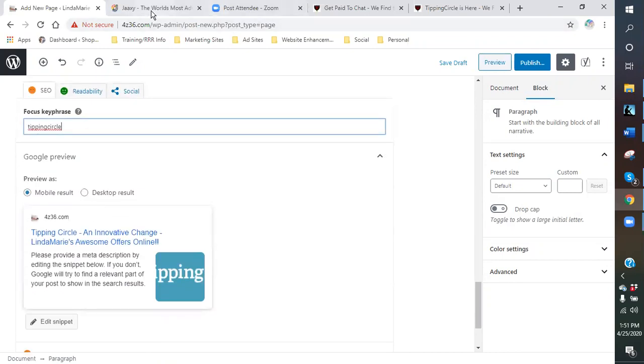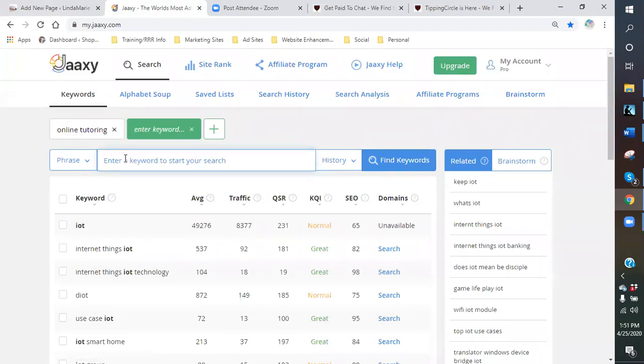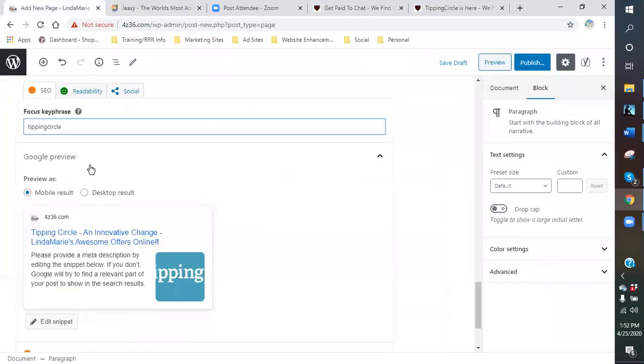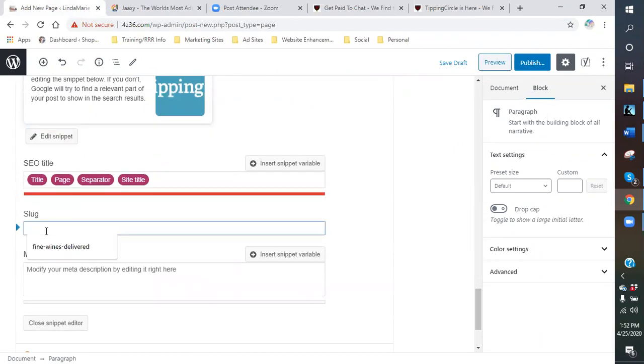So right here, we're going to do tipping circle, and we can go through and check to see if it's a great keyword. So tipping circle, it's 85%, which is good. So we'll keep using that one. All right, and then we're going to go to our edit snippet, and we're going to put tipping circle here.